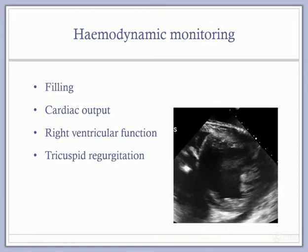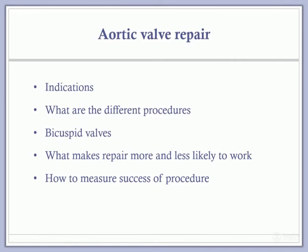Aortic valve repair. The benefits of aortic valve repair that seem to be driving its development are the avoidance of warfarin and the expectation of improved long-term results compared with maybe Ross procedures, homografts and tissue prostheses. I'm going to talk about the different procedures, the different sorts of valves, what makes repair more or less likely to succeed, and how we measure the success of the procedure.